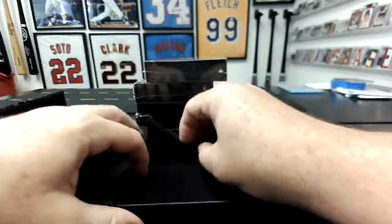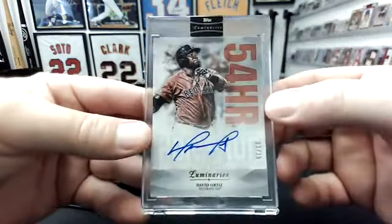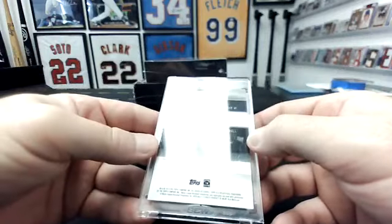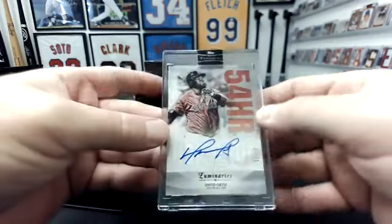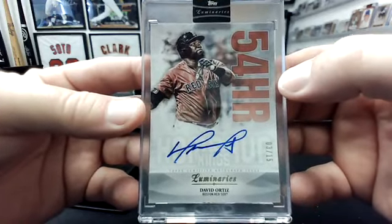All right, here we go. That's pretty nice. Red Sox. That is Luminaries David Ortiz to 15. Luminaries, high-end product. Oh, I don't have my readers on. 2019, I think, is what that says. That's pretty nice. On card.